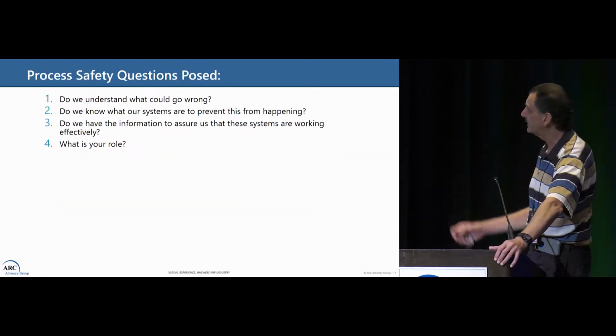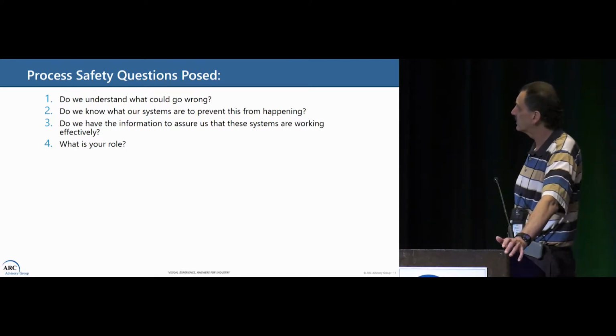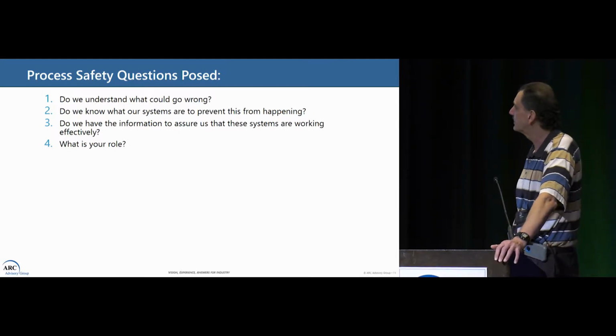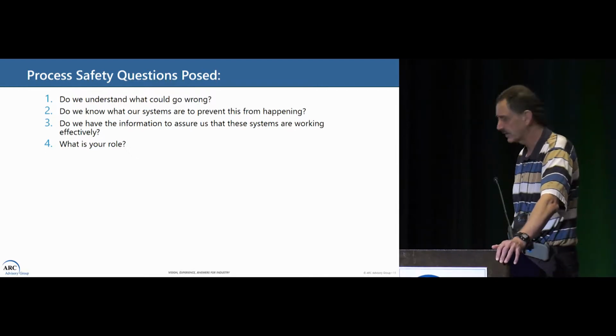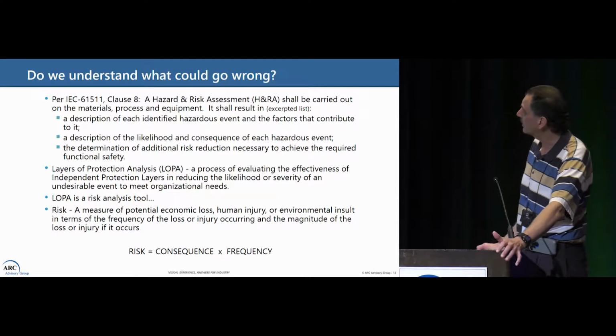All right, so again, the questions: do we understand what could go wrong? Do we know what our systems are to prevent it from happening? Do we have the information to assure that these systems are working effectively? And then finally, what is your role? All right, do we understand what could go wrong?